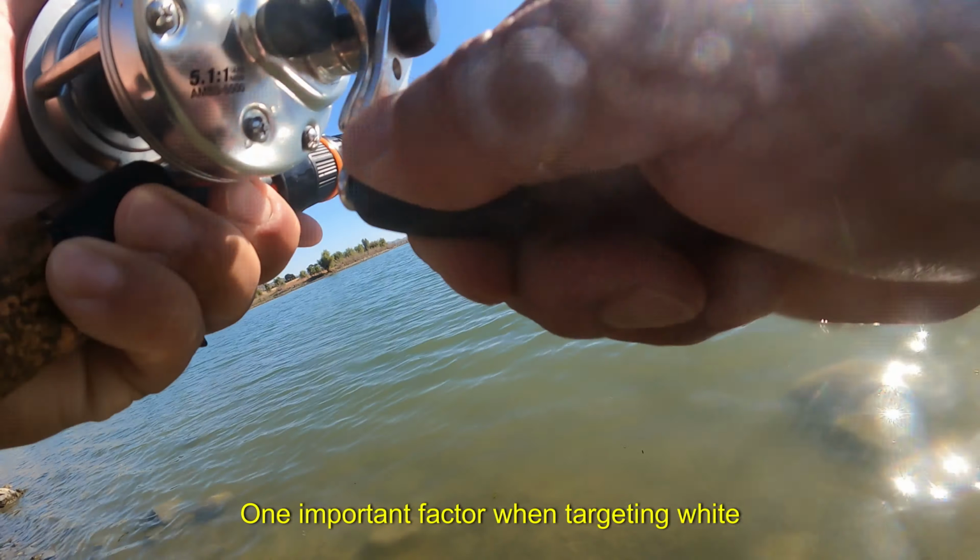One important factor when targeting white catfish I will recommend to the new angler is don't stress about bait. I find that white catfish will take a wide variety of bait, so you don't necessarily have to use just store-bought bait from the bait shop, but you can actually use a lot of grocery store bait such as shrimp, hot dog, and even Slim Jims. These fish are not picky.